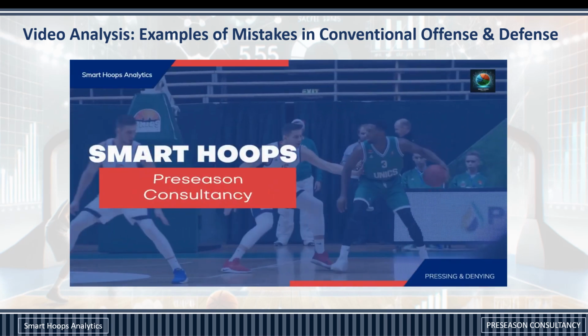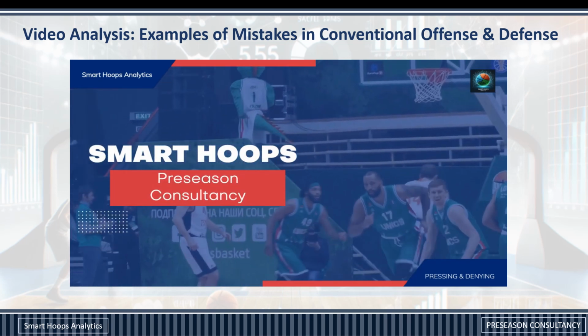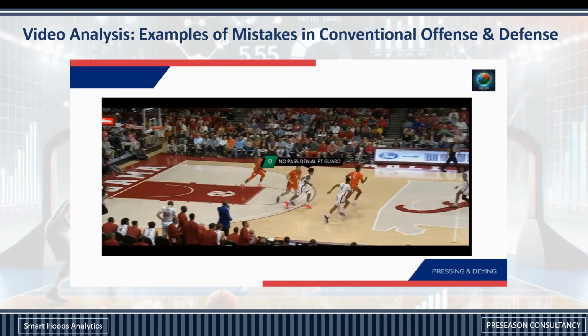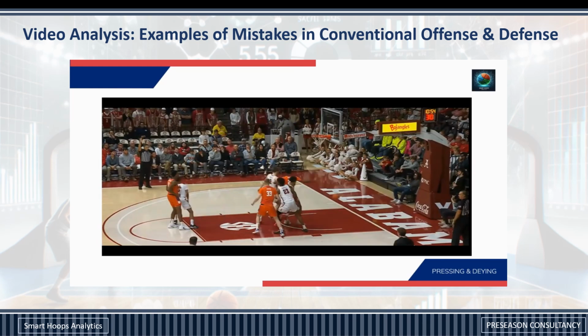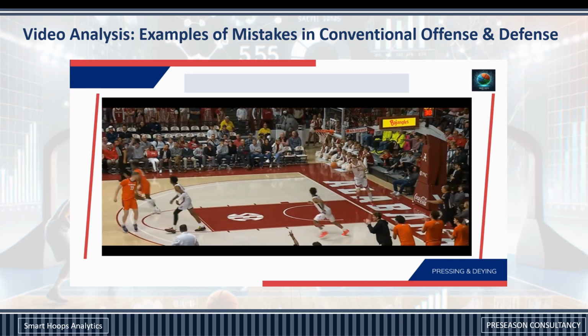Basketball coaching tips. Why pressing and denying the ball to the point guard? Because the longer your opponent has possession, the fewer opportunities your team has to score. And let's face it, in a game of basketball, possession is everything.